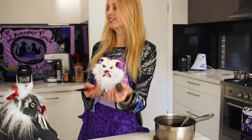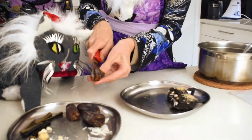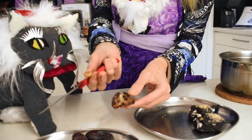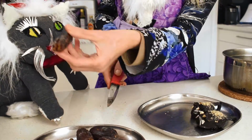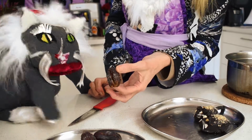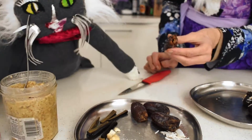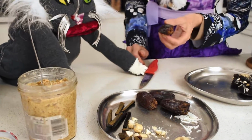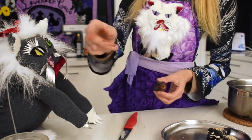We have to take the stones out. So I'm just going to make a slit on the date and remove the stones. Now we're going to stuff the middle with nut butter. Nut butter? Yeah, nut butter is very healthy too. Is that this ingredient over here? Is this nut butter? Yeah, that's my delicious nut butter. And you can find a recipe on one of my videos to make this.